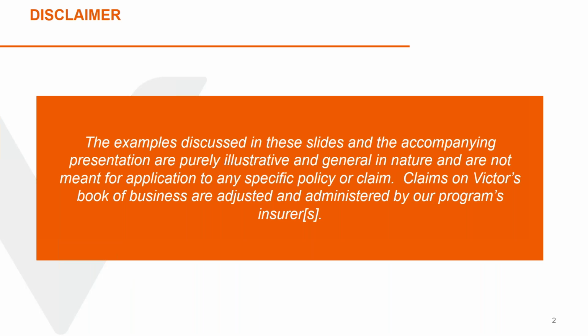Little administrative work here. As you can see, we're going to be going over claim scenarios today, and these are, as you can see on the screen, purely illustrative in nature, and they're not any real life claim. I will say there's pieces of real life claims in there when we talk about fires and things like that, but these are not real life claims. Our claims are adjusted by our insurer, and they do a great job. That is their job. Our job is to underwrite this business, price it, and various other things, market it. So without further ado, let's get into some of these claims.